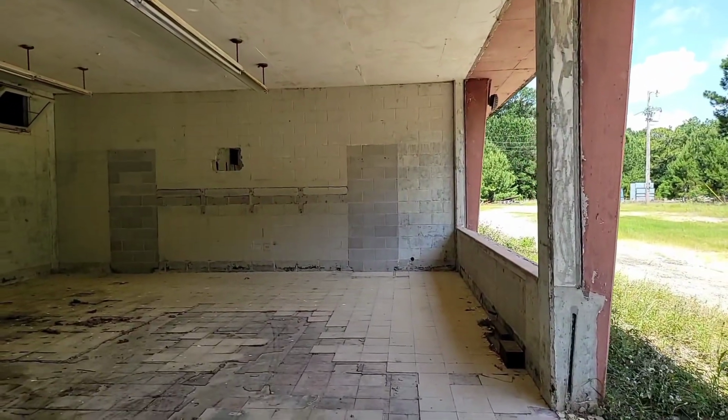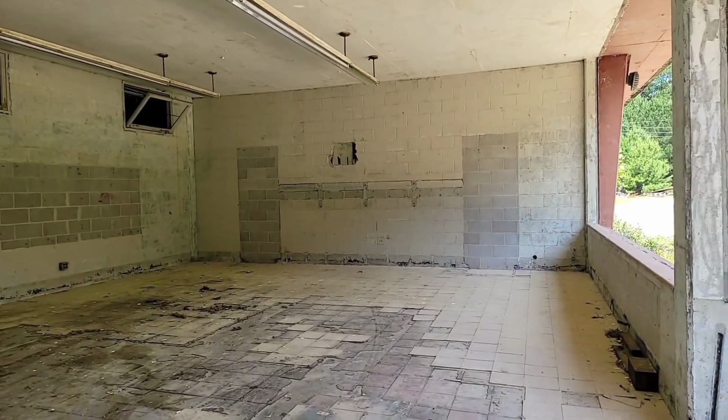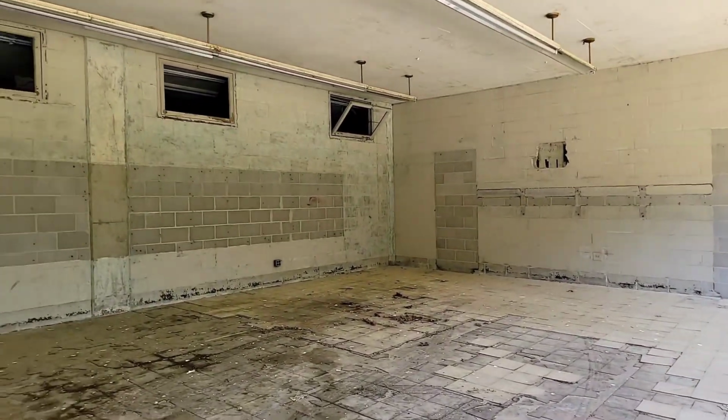All right, so we came on the other side. Pretty much this is what one of the old classrooms would have looked like.